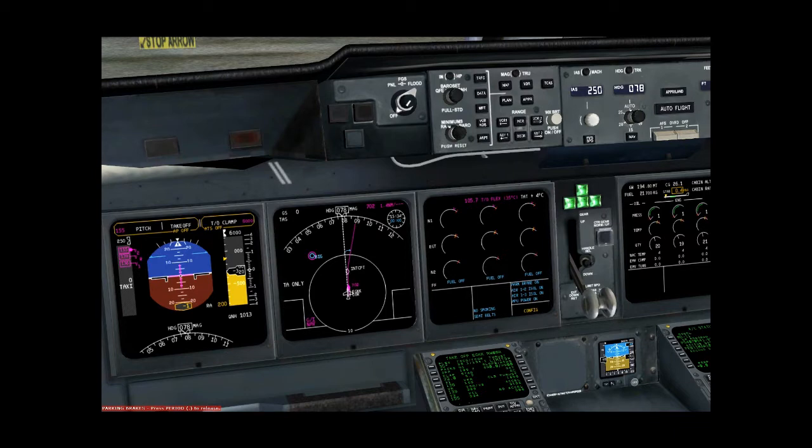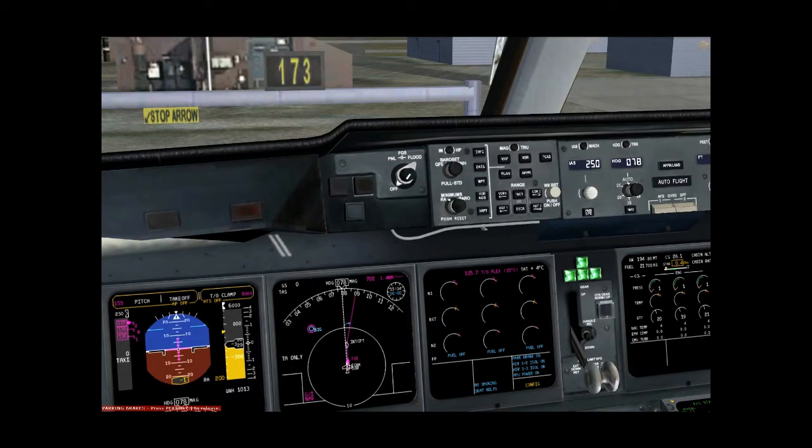Hello, Lufthansa Cargo 1820, ready for push and start. Cargo 1820, push and start approved facing south. Push and start approved facing south, Lufthansa Cargo 1820.